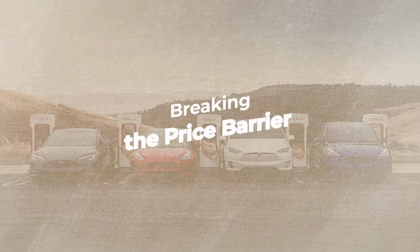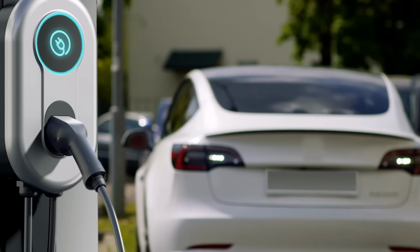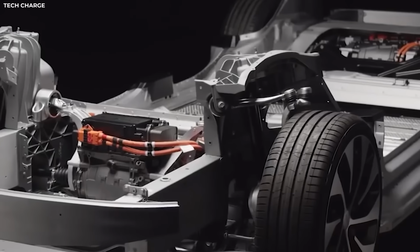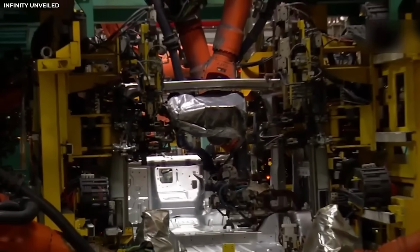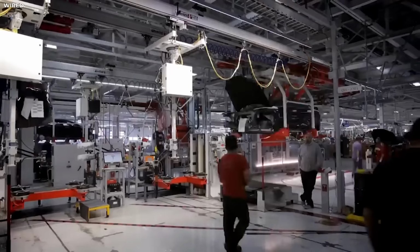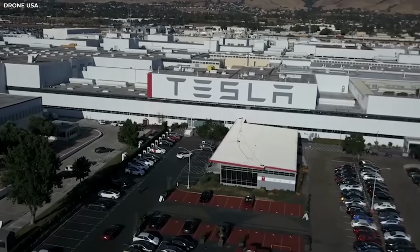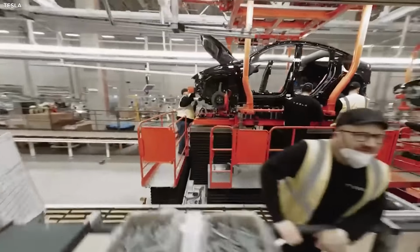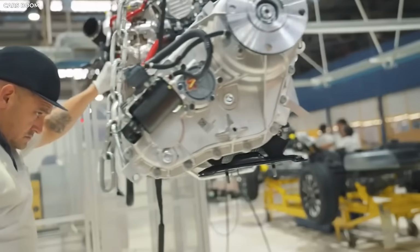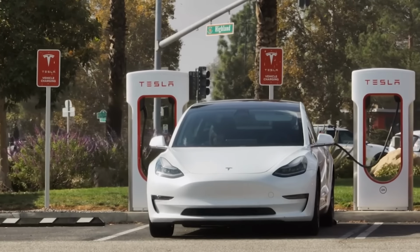Breaking the price barrier. Tesla's new electric motor isn't just a leap in technology, it's a leap in how EVs are built. The design has been deliberately simplified to reduce the number of components, especially the use of rare earth materials that are traditionally expensive and difficult to source. By minimizing the reliance on these elements, Tesla cuts both material costs and supply chain risks. This streamlined motor design not only makes sourcing easier, but also reduces the need for complex assembly steps, shortening the time and effort needed to put each unit together.